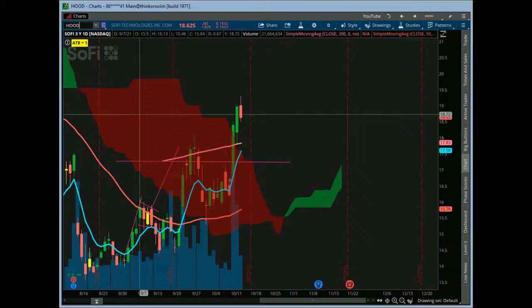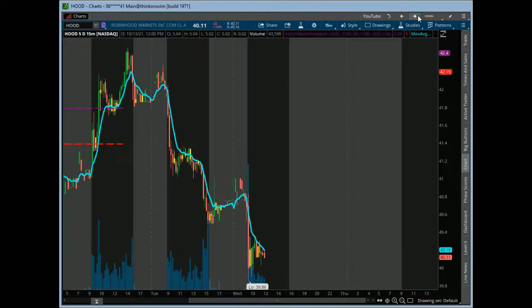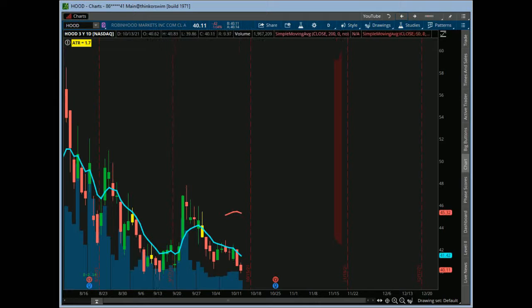Other than that, we got Hood on the radar. So Hood with a nice breakdown from yesterday, guys. We got a good drop on that here this morning, looking like a possible H pattern. So again, keep an eye on Hood. Bearish. We love Hood. Hey, Hood Q, right? Let's go.